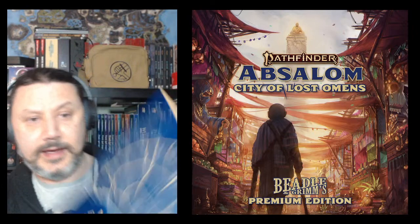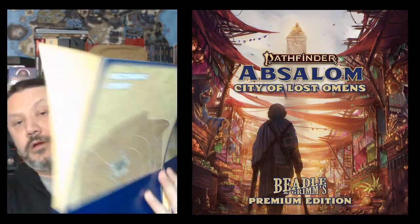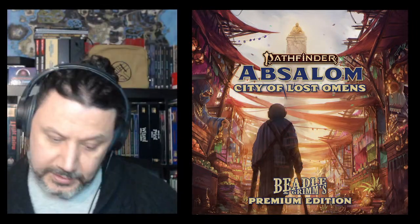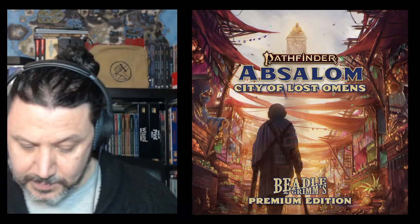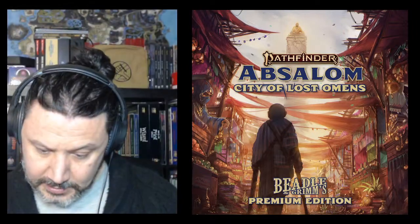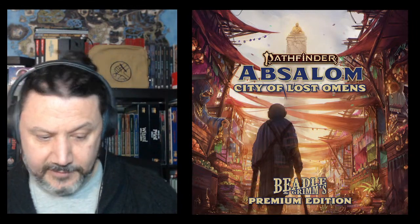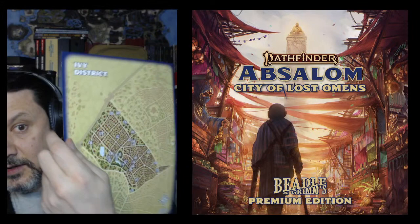There is then a folder that has, let's see here. Oh yeah, I forgot about these. Oh man. Beadle and Grimm also usually includes something like this too, which are just smaller handouts. And it looks like there's one for each of the different neighborhoods in there. And then if you want to add notes for your campaign.